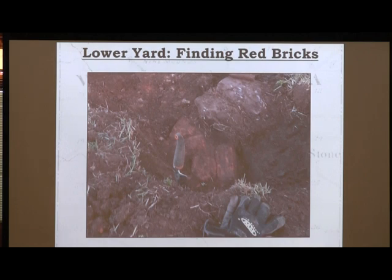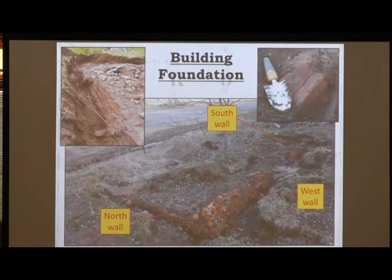And so after several summers of digging, we found there's actually a building foundation here. It looks like there was actually a brick wall. This is the foundation for an old building. So that was kind of interesting. So, looking for nails, find a building.